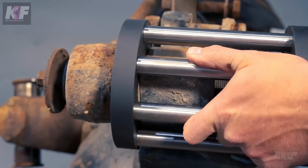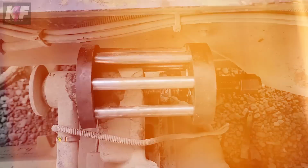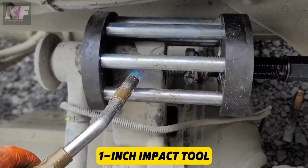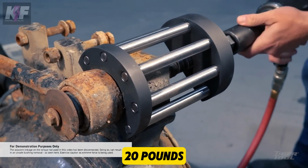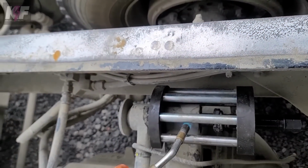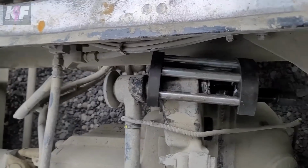With a compact design and black oxide finish for corrosion resistance, this tool works efficiently with up to a 1-inch impact tool. Weighing just 20 pounds, it's built from high-grade metals for strength and durability, making it an essential asset in any technician's toolkit.